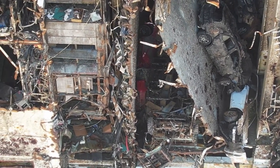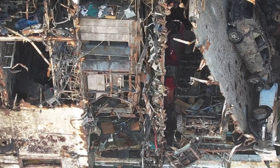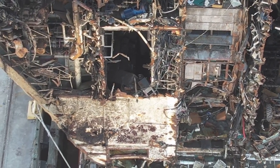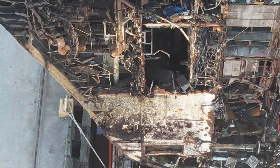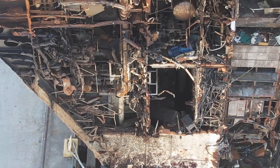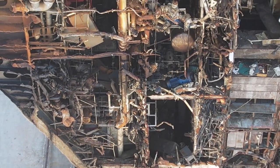And looks like that may have been right in the area where that fire was possibly the worst. That car just looks like all the trim, all the plastic pieces, everything just going off of it.